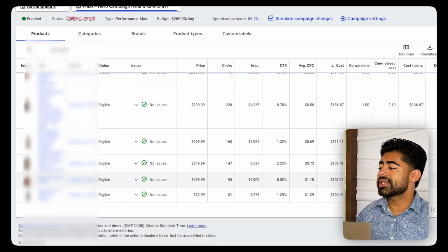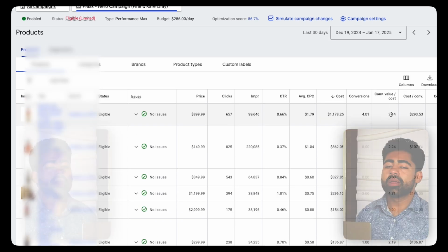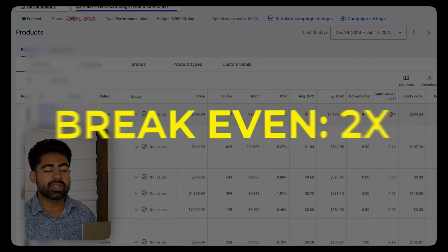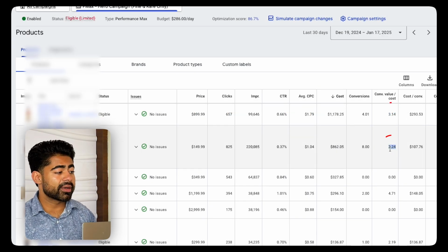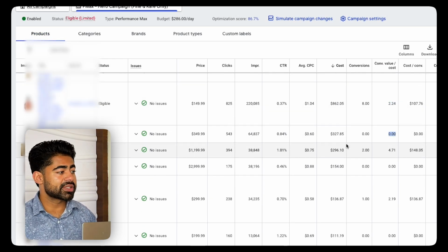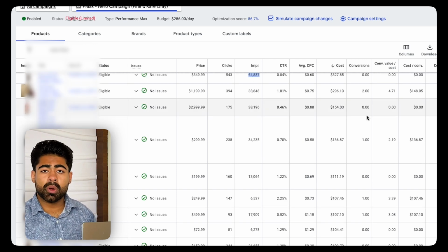So in essence, what we're looking at is what are the products that are spending the most money and profitable. We see that the break-even ROAS for this brand is roughly a 2x, so anything above 2 is profitable. This is profitable barely, and this one is not profitable. So this is spending $300 but still no profits. This lets us know what needs to be excluded. That's what we're trying to understand, any bad products.